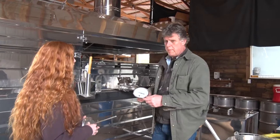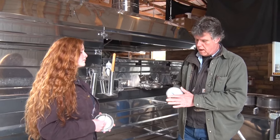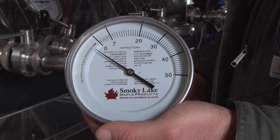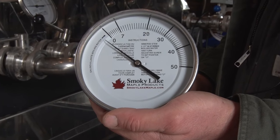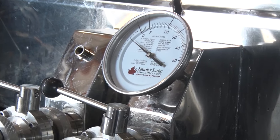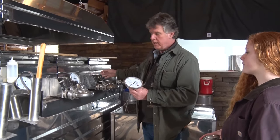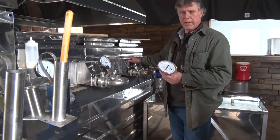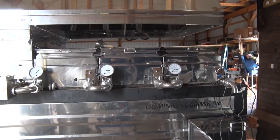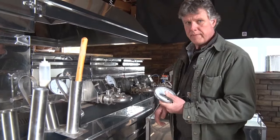Every day, depending on the barometric pressure, the boiling point of water changes a little bit. So our thermometers for syrup get calibrated every day before we boil. The boiling point of water is 212, and for syrup, it's going to be on average about 219, depending on the barometric pressure that day. We use these to measure the different heats until we get finally to our final pan, our finished pan, our draw-off pan. We monitor the heat in all the different finish pans to make sure that the flow is going correctly.